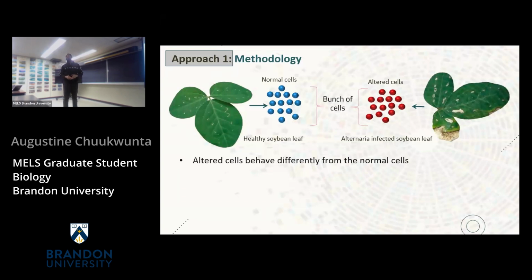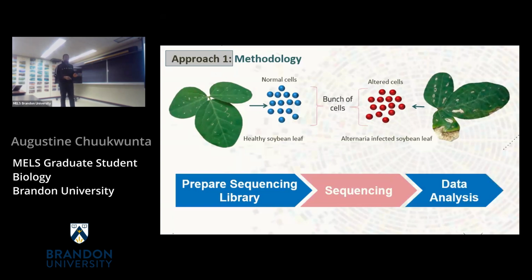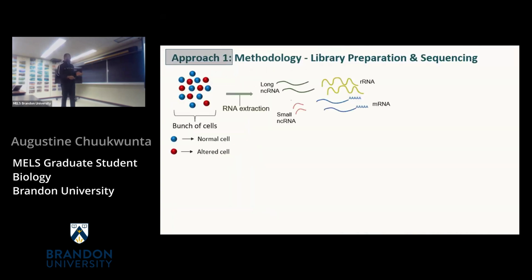So for a given system like plants, such as soybean, when soybean is infected with a disease like Alternaria, it undergoes stress. As a result, the cells tend to behave differently from those of the healthy soybean. So what we do is measure the differences in gene expression between the healthy soybean and the infected soybean. To achieve this, we adopt 3 major processes. The first is preparing the sequencing library, which is to isolate the RNA from the plant. The second step is sequencing, where we arrange this material in a format that we can actually interpret. Then the last step is data analysis, whereby we see exactly what is happening with the infected soybean.